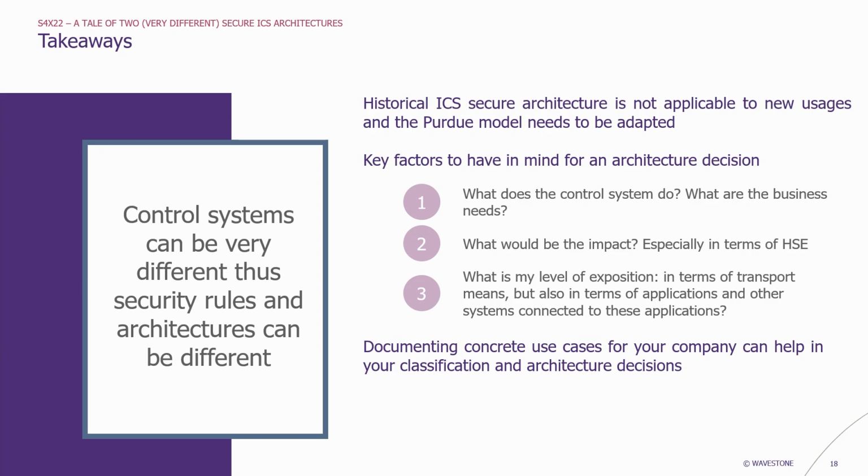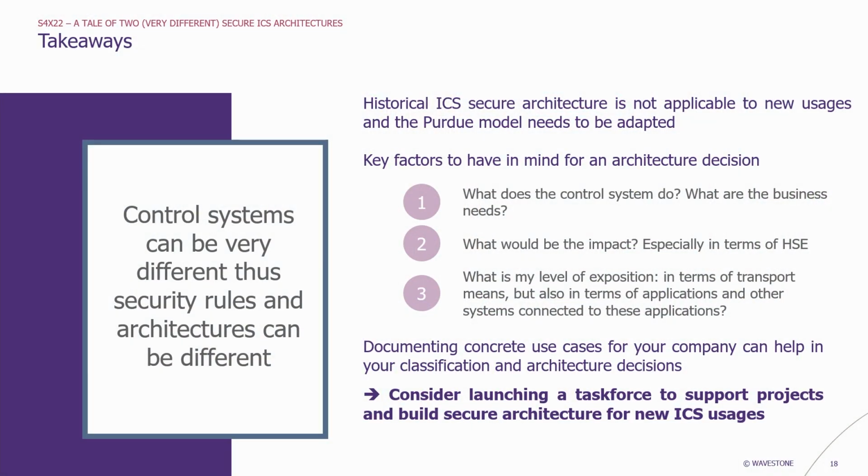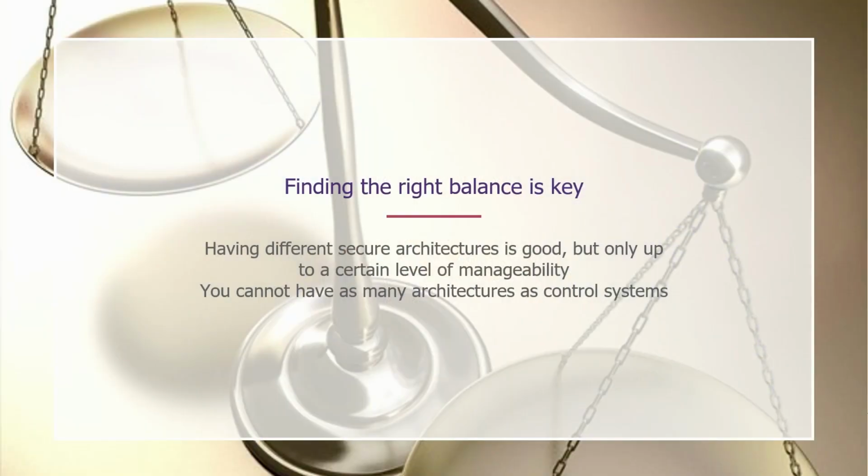So the idea would be to document concrete use cases for your company, because it will help in your classification and architecture decisions. And so I would recommend considering launching a task force to support your projects and build secure architectures for new ICS usages. And the final thought: how can we find the right balance? Having different secure architectures is good for each of your new use cases, but only up to a certain level of manageability, because you will need to manage these solutions and architectures within your company. So unfortunately, you cannot have as many architectures as control systems.